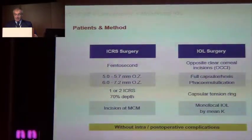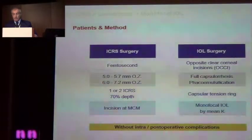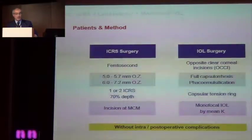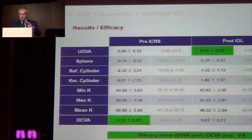We performed the first surgery, making the tunnel with a femtosecond laser, and 3 months later, the lensectomy is performed as usual, implanting a capsular tension ring and a monofocal IOL. The incision was always made in the steep meridian, and if required, an opposite clear corneal incision was added to manage the astigmatism. Our results are summarized in this table.